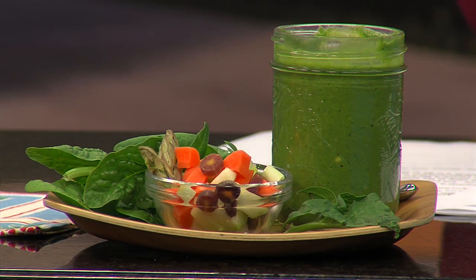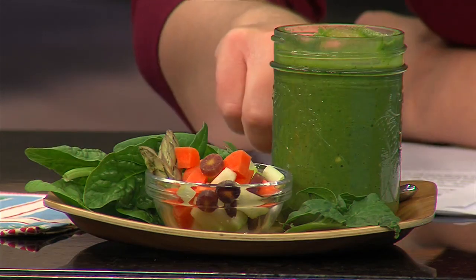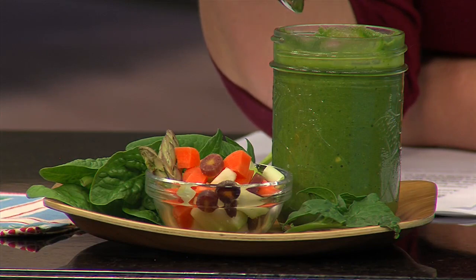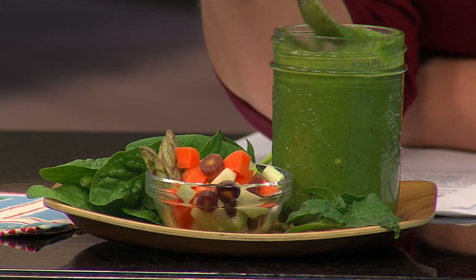Okay, so all right. What do we have here in front of us? So what you've got in front of you is a soup. And the soup will be good? Yes, exactly. So a cold soup? It's a cold soup.